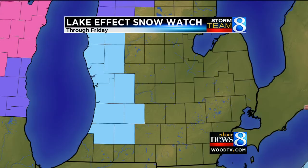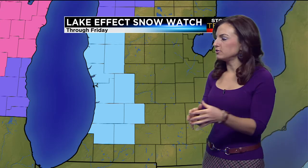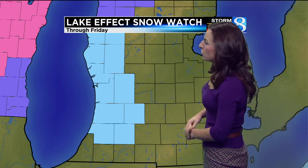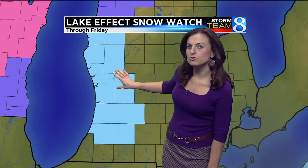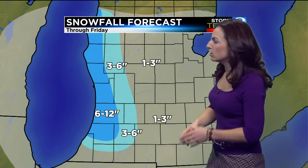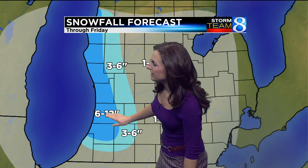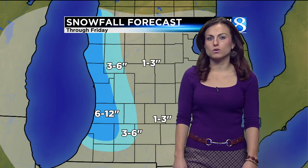In lake effect snow events, we do see the higher amounts along the Lake Michigan shoreline, and that's where there is a lake effect snow watch in effect. You can see this actually issued from the National Weather Service, includes the western 2 rows of counties. As always, that good dividing line is along and west of US 131. We see the higher snowfall totals. And how much are we expecting? Well, look in that deep blue color along the lake shore. This runs from this evening through Friday. That's the same time frame the watch is out for as well.